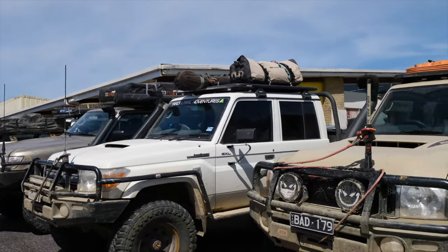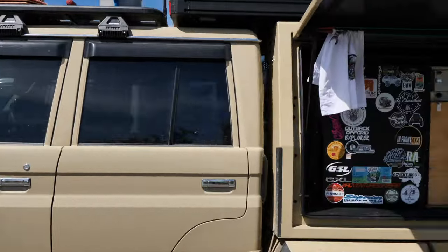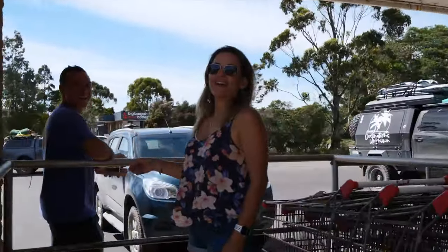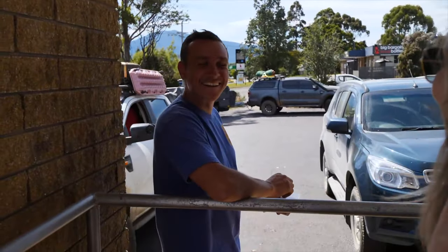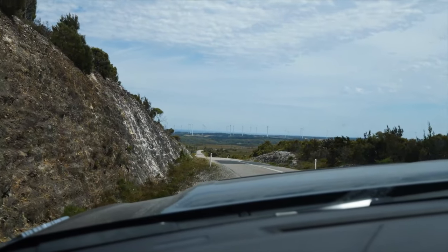4x4 Central. Look at the 79s, they're just everywhere. Check out the wind farm. Coming into, where are we? Granville Harbour.